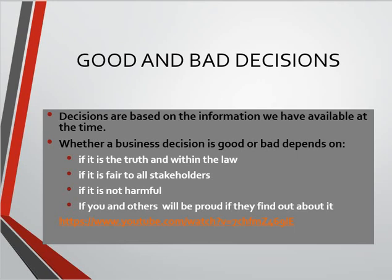Good decisions are those decisions that are ethically correct and will also benefit the business without harming others. Bad decisions are not always unethical. It can be the result of the wrong information that's been given. A decision that brings in lots of profit but is based on unethical business practices is bad. In the long run, no business can survive if its policies and way of doing things are unethical. So decisions are based on the information that we have available at the time.